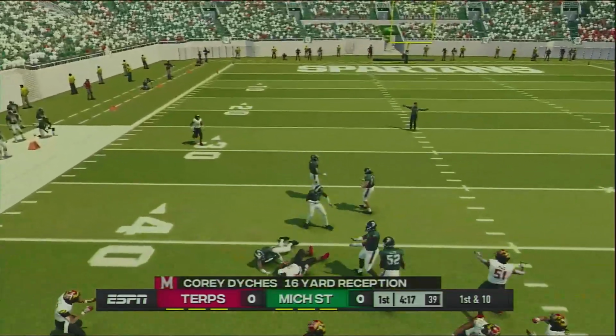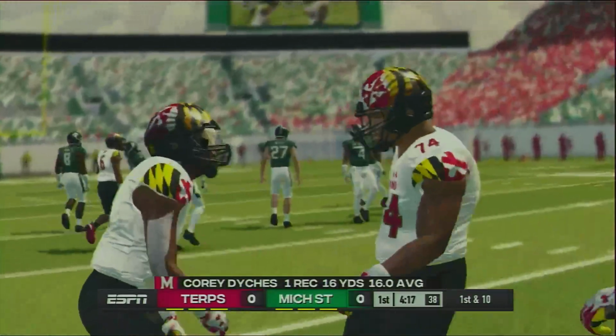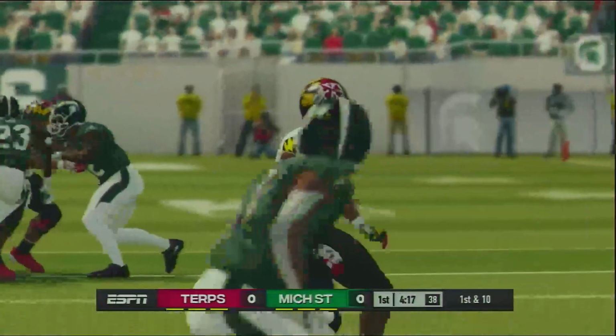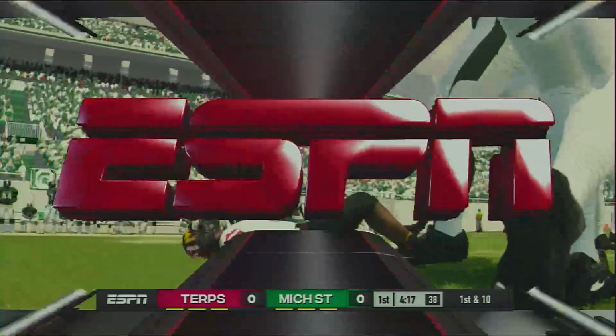He's hit immediately. So that's the beauty of running play action against zone coverage. In man, the defender has his eyes on the guy he's covering. But in zone, the defender's looking right at the quarterback. That's why that play action worked so well for a first down. They weren't sure if it was a run or a pass.